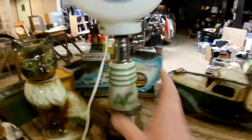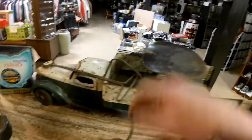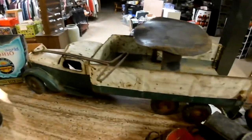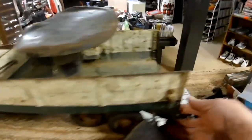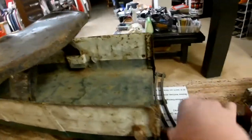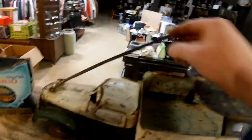So we're done with all these things. What is probably worth the most? I think this has the potential to bring some good money. But just looking at the table out of this garage, not garage, it's a basement, although it looks like it was a wet basement. This is a Buddy L ride-on dump truck. Made of real steel. Buddy L! Now this is very cool. So kids would sit up here, they would ride, they could steer.